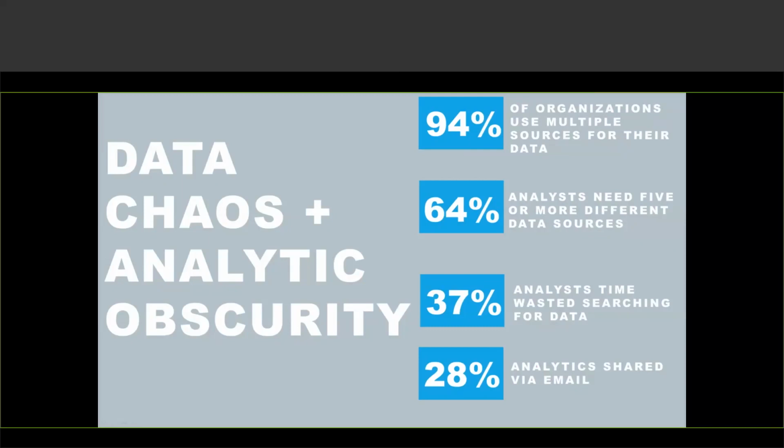64% of analysts are actually using 5 or more sources of data. So that's a little bit more realistic, and based on some of the conversations, that's more aligned to some of the challenges that we're seeing today. Obviously there are different tools for different purposes, and there are silos of data across the organization, which are difficult to bring together in order to enhance the analysis that you're conducting.